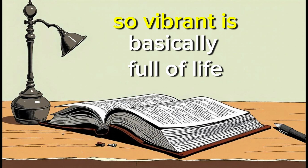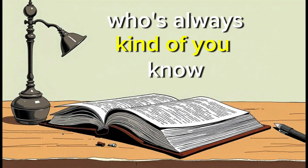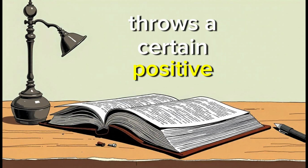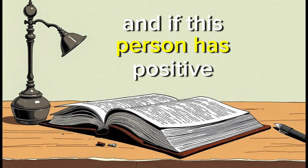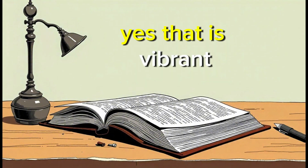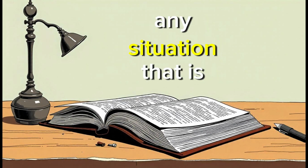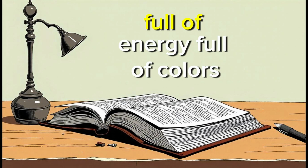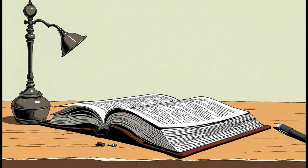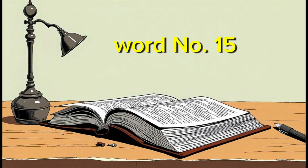So, vibrant is basically full of life, excited, someone who always throws out a certain positive energy. And if this person has positive energy and you can see that in their personality, yes, that is a vibrant personality. Vibrant is any situation that is enthusiastic, full of energy, full of colors, full of life. That is vibrant.